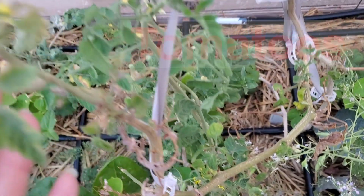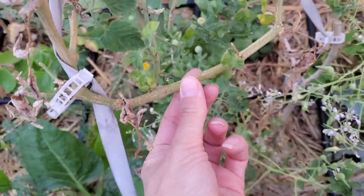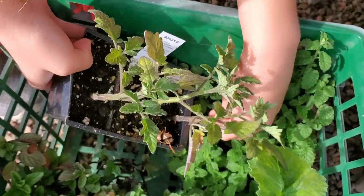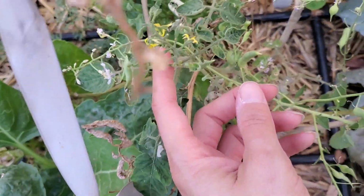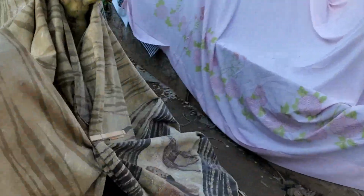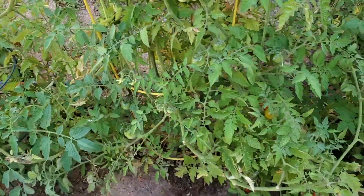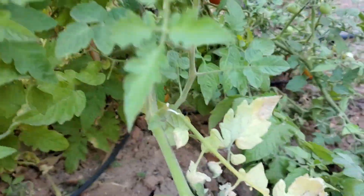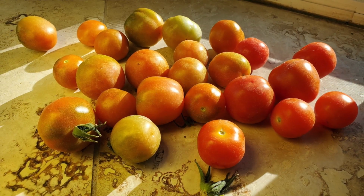Tomatoes. It has been a horrible spring for tomatoes. Although this is one of the original sun gold tomatoes that we planted last spring. But nothing has really come out, just a couple of flowers here, and the rest of the tomatoes that we planted, those all did not make it, despite getting covered through the freezes. However, we did see some success in the school garden. That tomato plant lasted for years and had hundreds of cherry tomatoes.